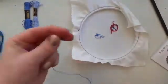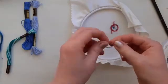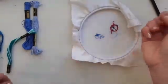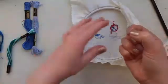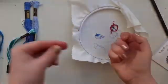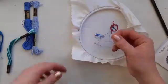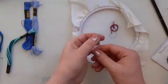Get the next piece of thread. So what did I use? 3 strands. 1, 2. I always separate my strands before I use them, even if I know I've got, say, 3 in there, just because they twist a lot when they're in the skeins. And if I separate them and regroup them, then I know that they're going to lay flatter.